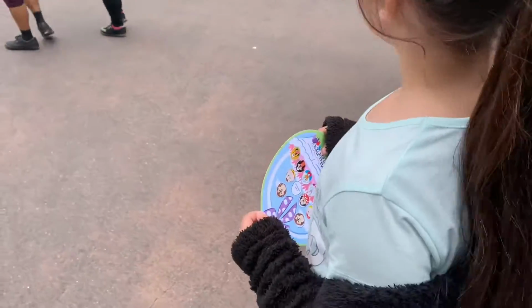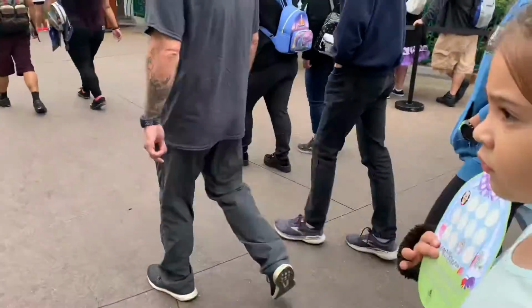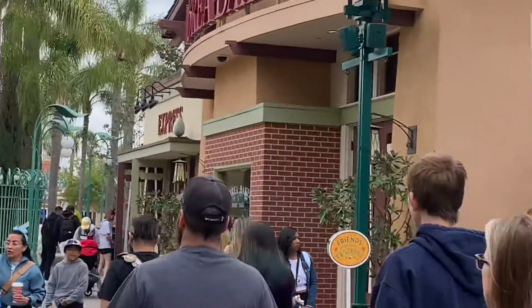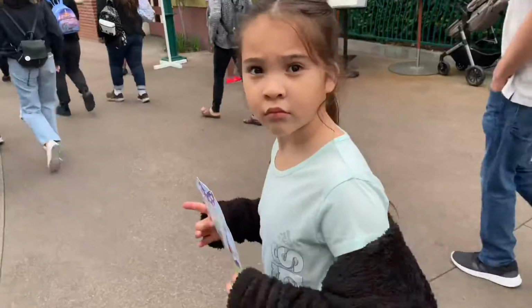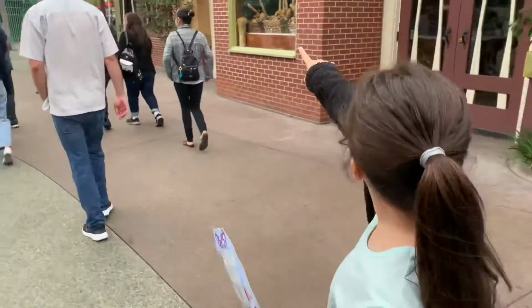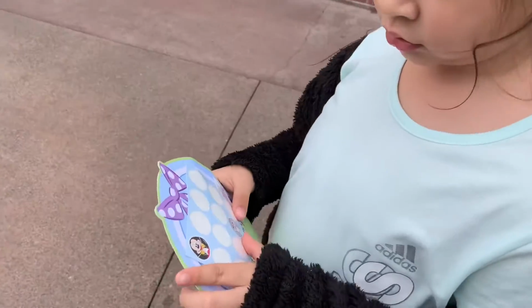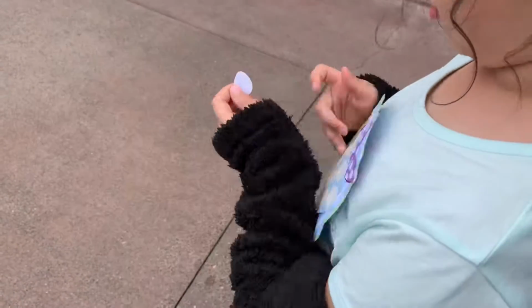Okay, so what are we doing? La Brea Bakery? Okay, let's see if we can find it. You see it? No. You gotta look. You found it. It's up there. Who is that? I don't know. It's Stumper. Stumper. We found Stumper.